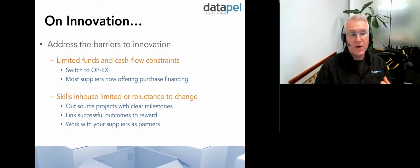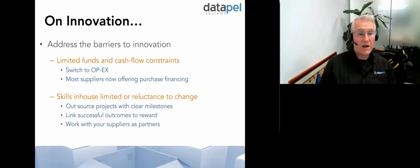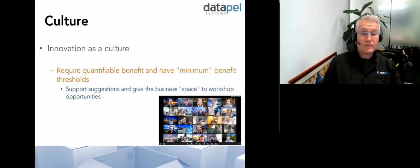It's always important to have very clear outcomes and milestones around any projects you put down. You don't want things to meander. That becomes a waste of money and time. And try to link success to a reward for the people who are behind the innovations. That's really important as well, because it will help set a culture of innovation, since people see that making a change is rewarded, and there's positive feedback in that respect. So, talking about culture, try to build innovation as a culture.